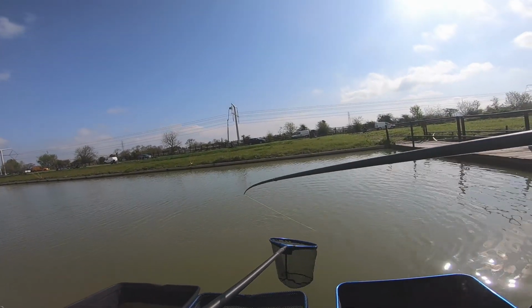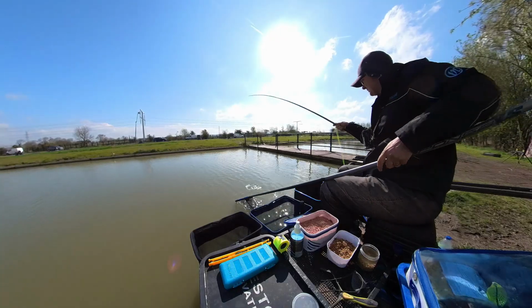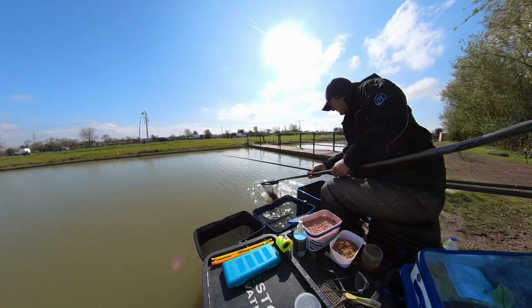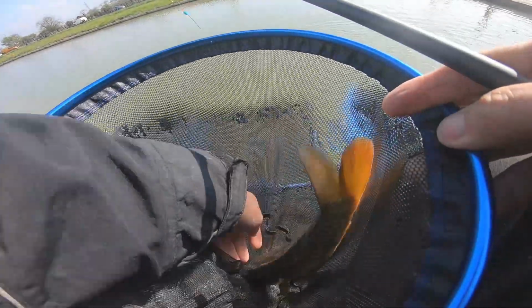Foul hooker here. That's the doubled up section of elastic now, it's actually stretching on this pole, so you can see it's actually doing its job now. Foul hooked in the middle of it, in the fin there. There's a lot of fish over there.